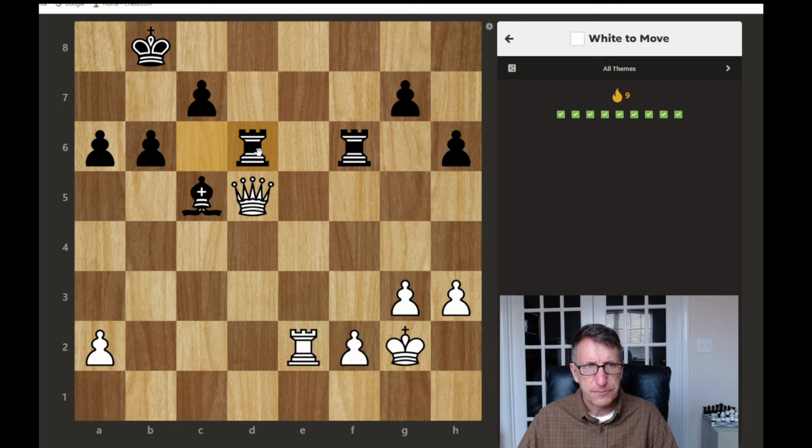We have a rook attacking our queen. So once again, we're looking for checks, and that should give you the answer right there. Hopefully you found this. We're going to run this rook up here. If the king tries to move, our queen can mate here. If the rook tries to block, then we capture and just continue that pattern there.